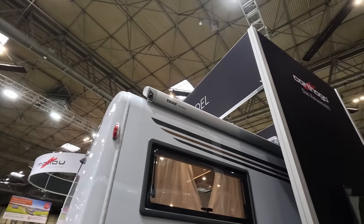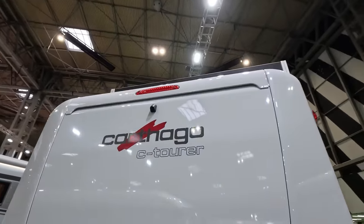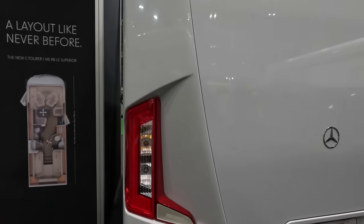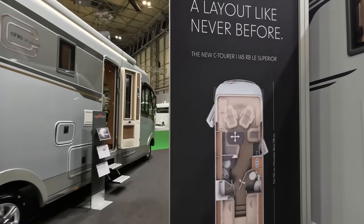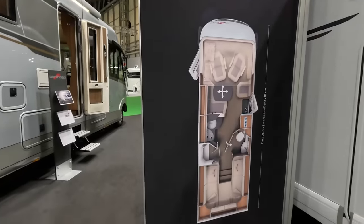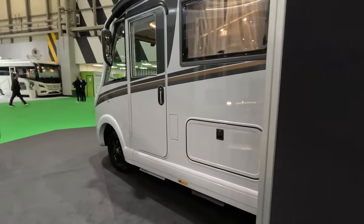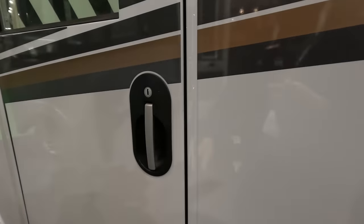It goes without saying, it's got awning and everything on it. Rear view camera. Mercedes badge, in case you'd forgotten. Layout like never before. Okay, if you say so. I don't know if the door was open here. No.